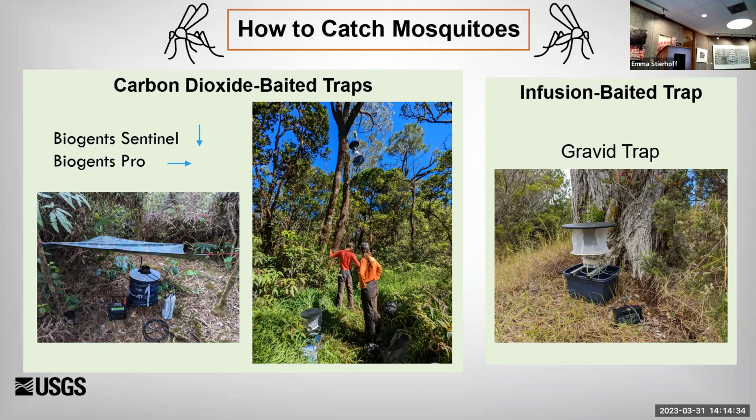The last type of trap we are using in this study is called a rabbit trap. It uses stinky water that is fermented with hay and yeast to make it more attractive to females looking for a place to lay their eggs. Using both carbon dioxide and infusion traps informs us about the life stages of the adult mosquitoes in our trapping site.